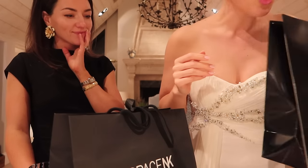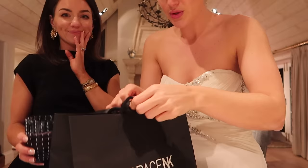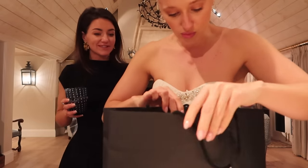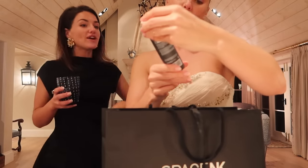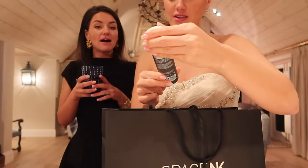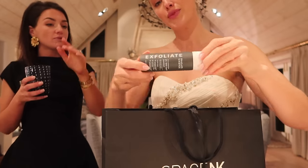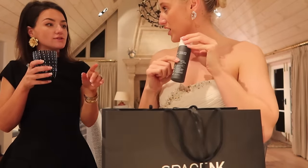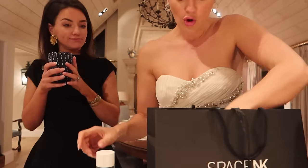What is this? Oh wow, it's one of those things for the back of the phone, a pop socket. Cool. Okay, then in here, we do love a Space NK product bag. That's the best stuff ever. Oh my God, my facial lady recommends this beyond belief. Exfoliant, best stuff ever. Is this what I saw you using at Urban Retreat? I use it literally every week. Oh, I love this.